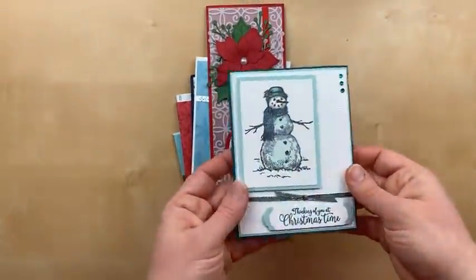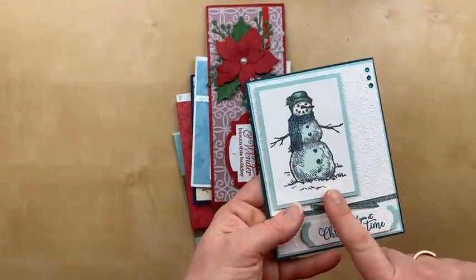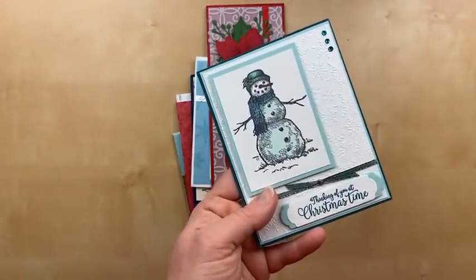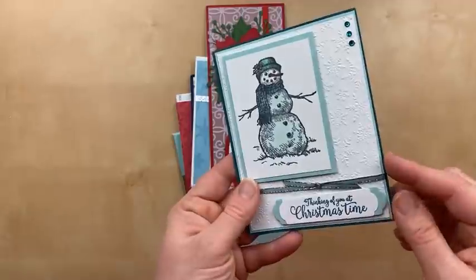More cards. Look at these beauties. This one is by Marsha Warren, and oh gosh, that's a snowman from, I think it's called Snow Wonder. And again, this is one I'm really wishing that I would have gotten. I'm pretty sure that it's retiring. So if you don't have this one and you've been thinking about it, don't wait because you'll regret it.